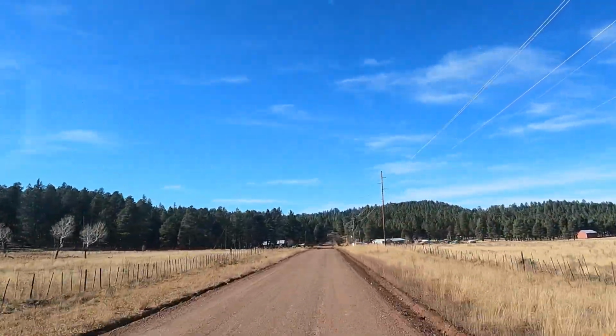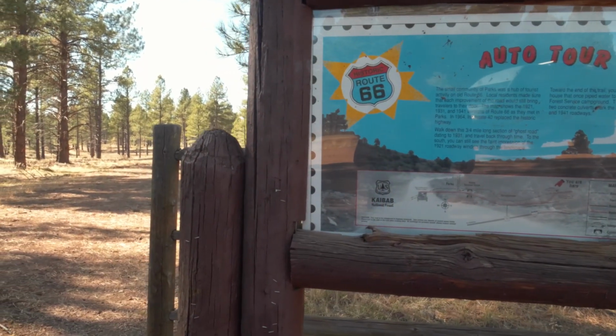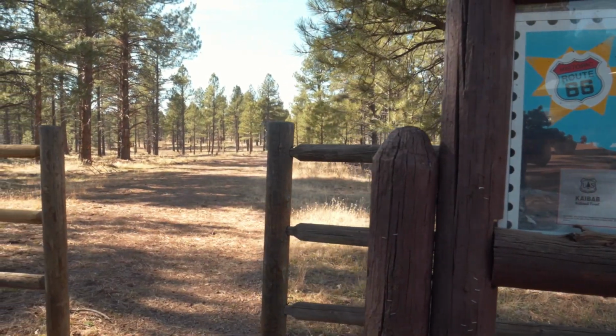So we hop back on the road, headed west out of Flagstaff, and there's a dirt road option. It goes through some private land that's really not well maintained. They recommend 15 miles an hour. It's a little bumpy, but it's not bad. And the National Forest road that we're on right now has this little sign saying this is the original Route 66, which used to go through the National Forest.